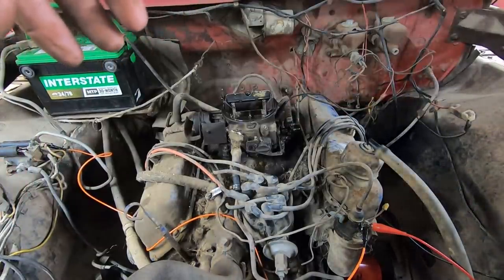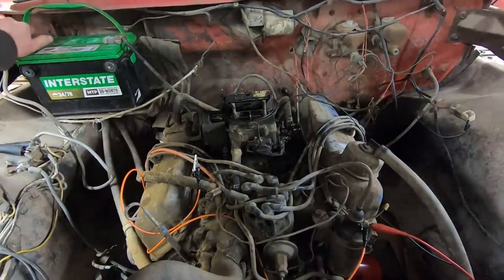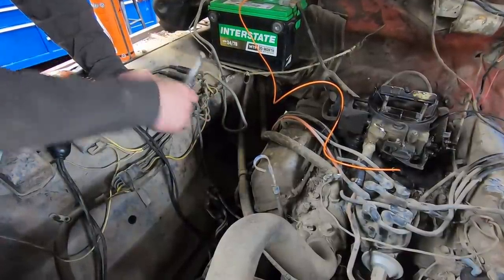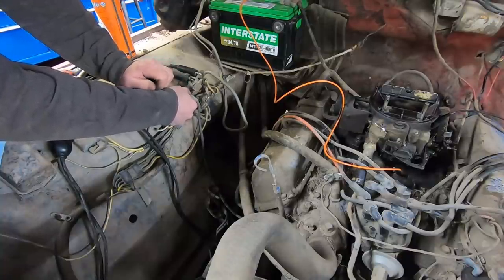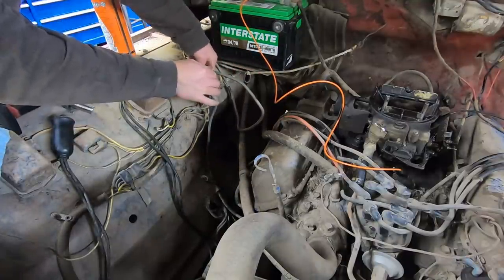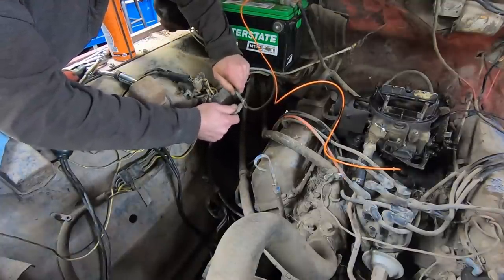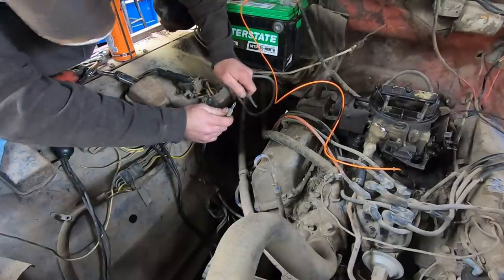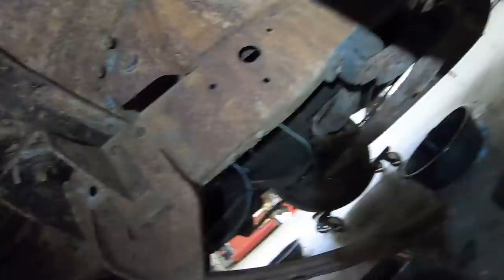Oh, we got nothing. Why do we got nothing? Oh, for cheese and rice. Well, now I don't want to crank over. We know we got power because the fuel pump's running. If our solenoid decided to give up the ghost or what? Let's bypass the starter solenoid. You're kidding me. The starter just up and decided to go out. Well, I guess I'll go underneath to check the connection on the starter that somehow went bad.